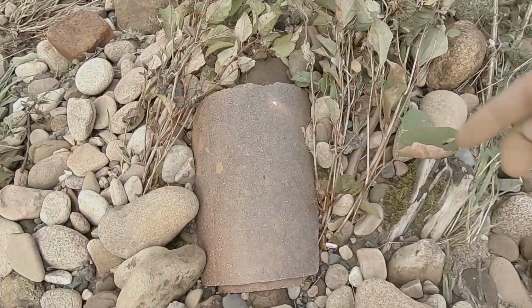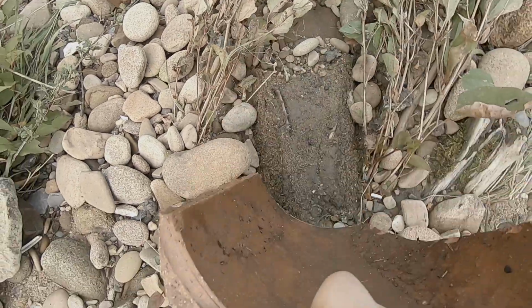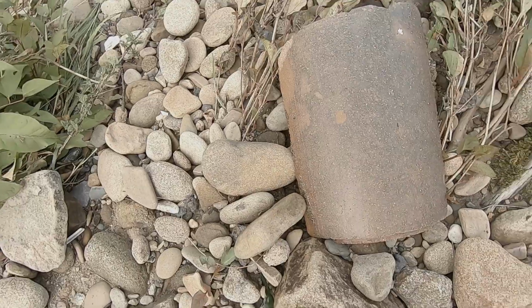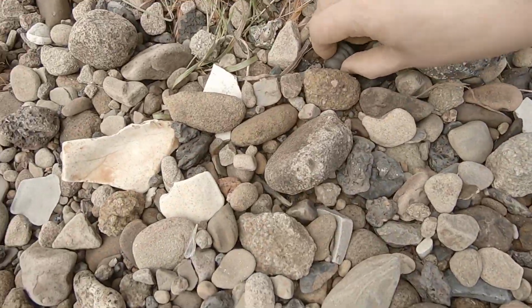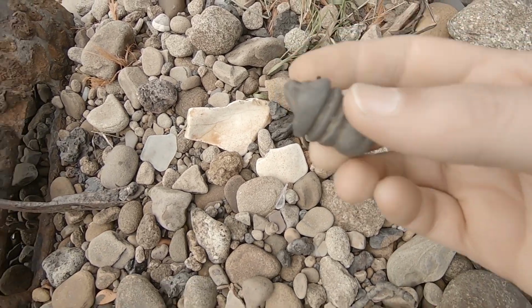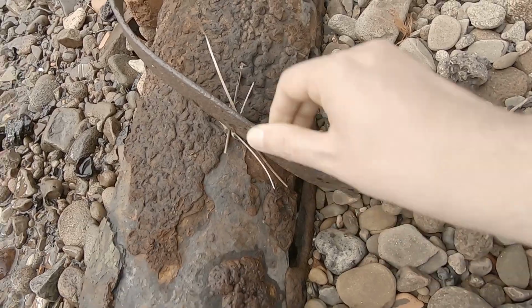Now let's see. No, nothing for me underneath. A vulcanized rubber stopper, bit of a poor state, and anyway, I was on my way to check out this interesting piece of ironwork.